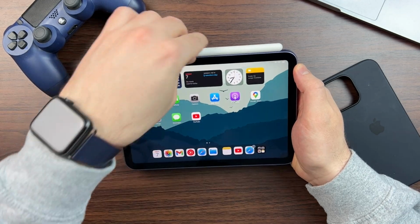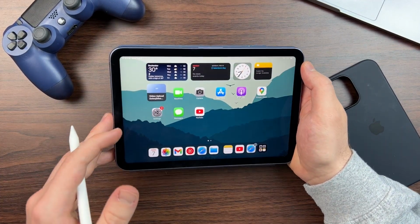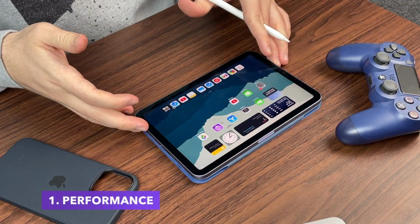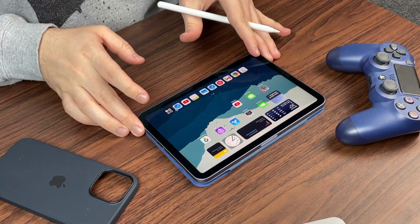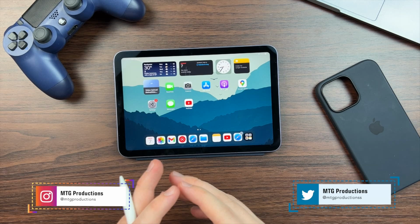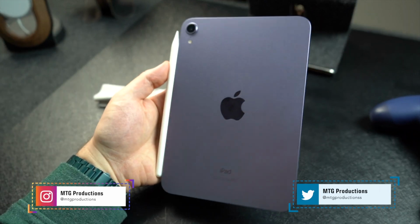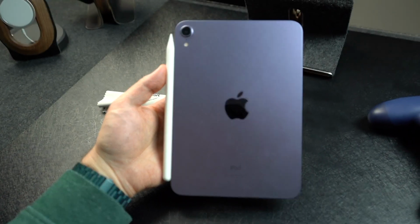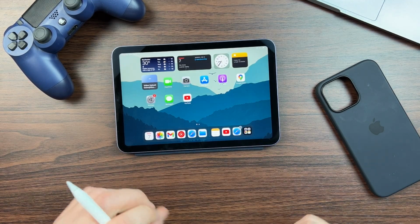Now, the first reason why I would recommend someone to pick up the 2021 iPad mini is going to be for its performance. That's right. So this doesn't come with M1 or anything like that. It comes with the A15 Bionic chip that's found in the iPhone 13 lineup. And that's Apple's most up-to-date chipset. Obviously, with the iPhone 14, we might see the A16, but that's for the end of the year. This is still a powerful chip nonetheless.